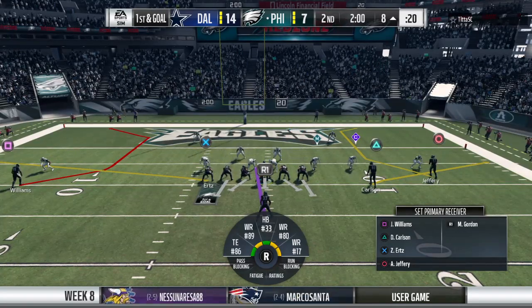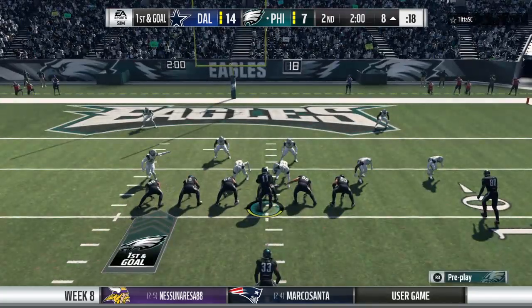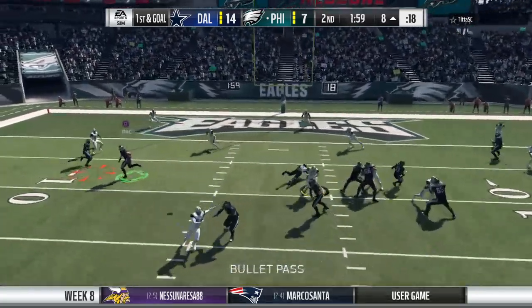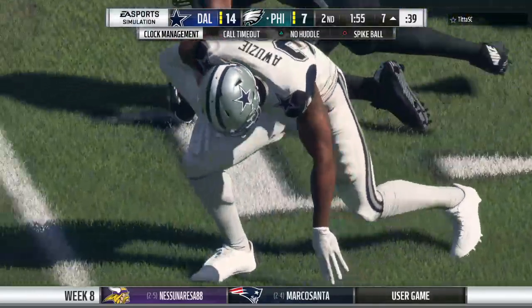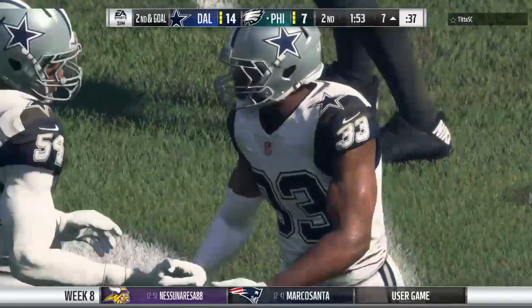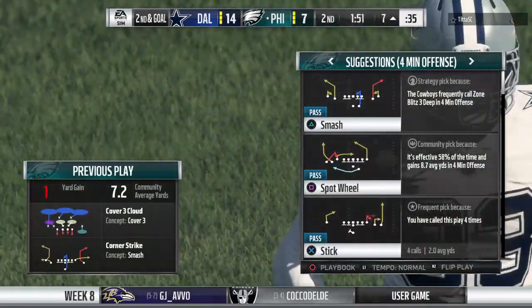Possible run anticipation here as the D-line sandwiches together. Again, they'll throw with Wentz. That is caught at the 7-yard line, and he'll get it down to the 7. Only a yard on the completion.